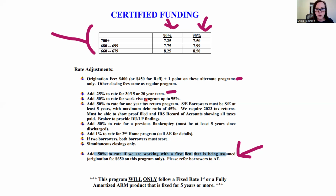Or you can do a 20-year term, but the payment will be a little bit higher depending on what your situation is for your buyer, okay? So there's an extra quarter to the rate. So now we're at 7.75. And then the other thing, they might have a visa or something like that. We'd have to know each borrower. And then add a half a point to the rate if we're working with a first lien that's being assumed.